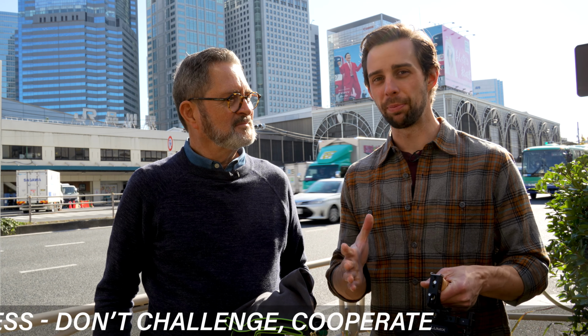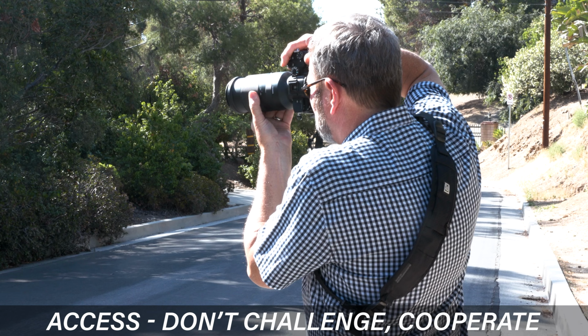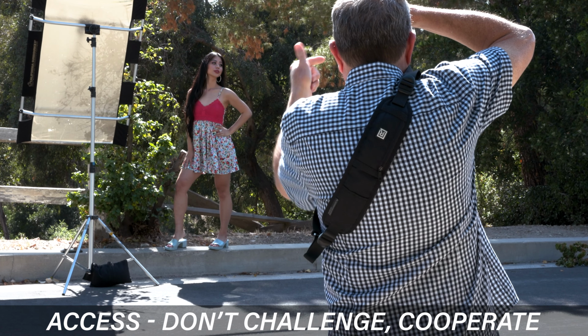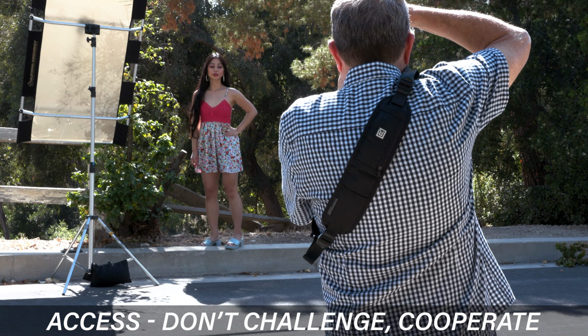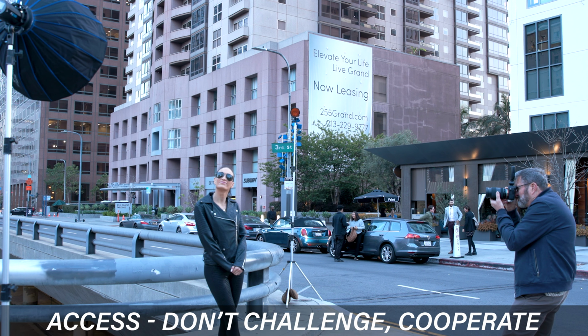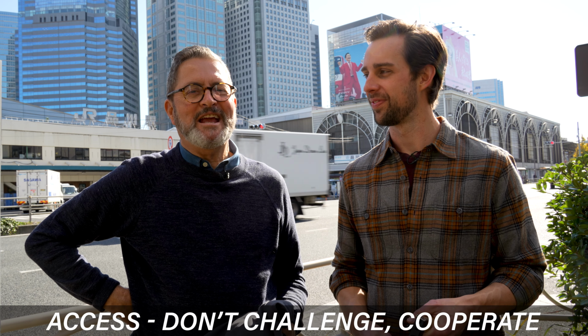My first tip is access. If you're shooting in a place and someone comes up and bothers you because you shouldn't be there, the best thing you can do is just say, I am so sorry, you're absolutely right. Can I just get one last photo from right here and then I'll be gone? Most of the time, they're more than happy to oblige. Most people are going to be okay with that.